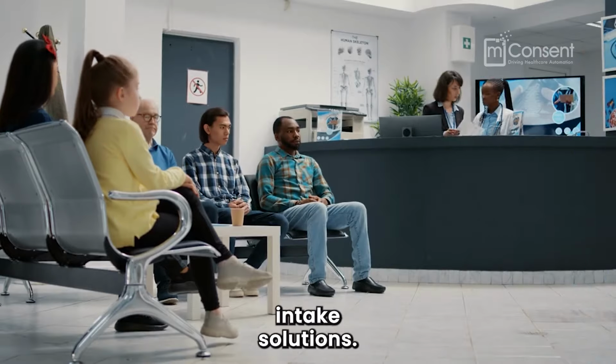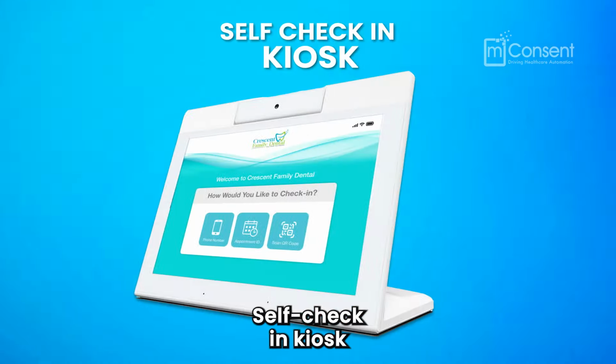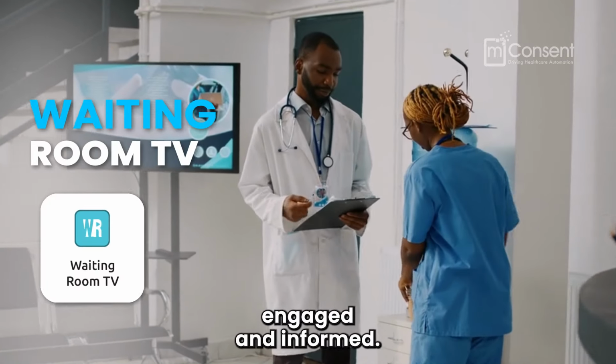With our patient intake solutions, say goodbye to paper forms and hello to efficiency. Our paperless forms, self-check-in kiosk, and insurance verification streamline the intake process, while online patient scheduling and waiting room TV keep your patients engaged and informed.